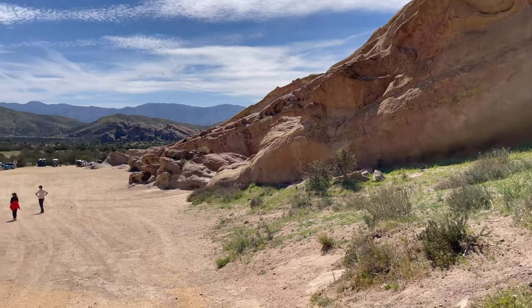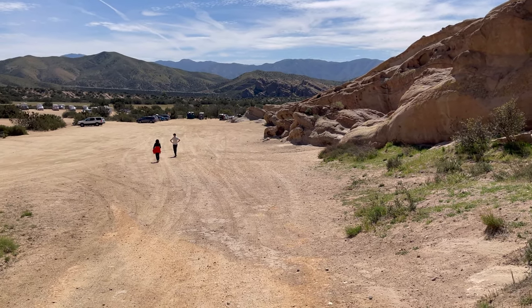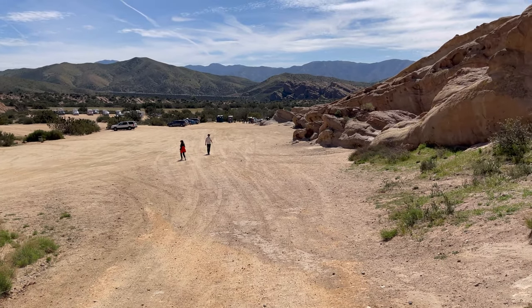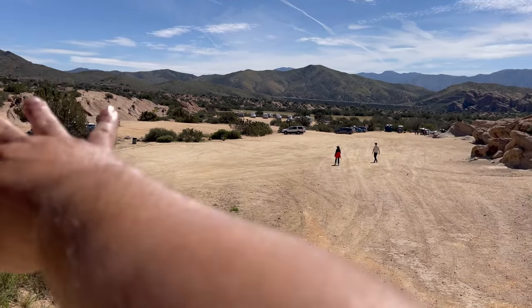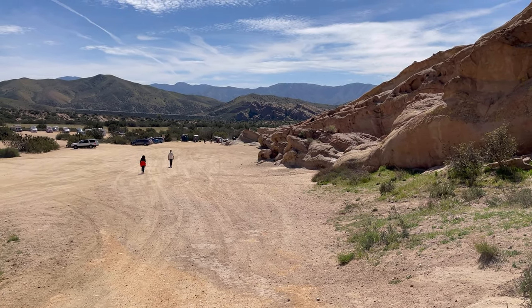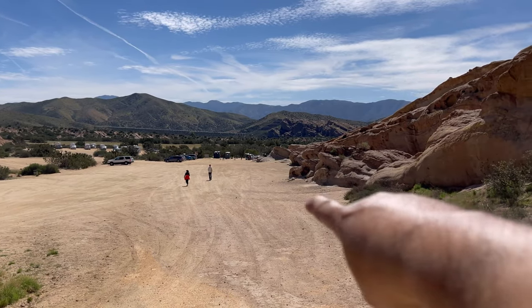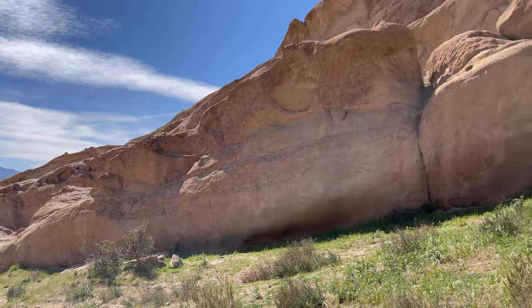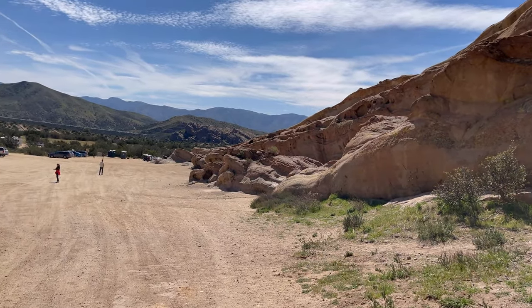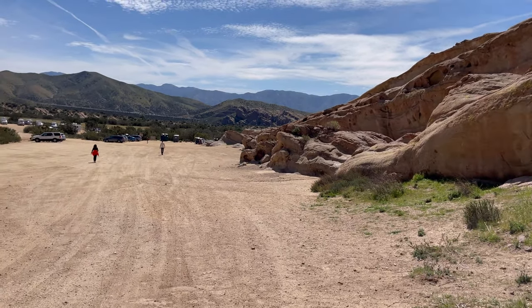But yeah, and then when I first came out here, they were filming the Flintstones. And this was the actual, where the parking is, is the actual village, town of Bedrock. So they had the homes right here, all through there, and they were right here at the edge of this rock. And you could see it in the movie. You could see as they pan out in the evening, and you could see the mountain, and you could see the rock.